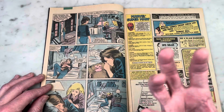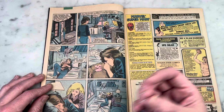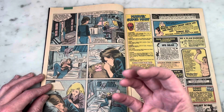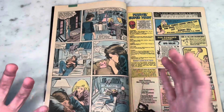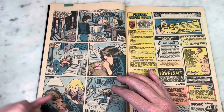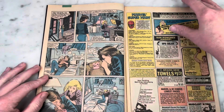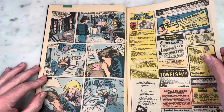And he brings just enough of himself to it, but his real strength is totally enhancing and really bringing out the best of the pencils. He's such a great classic inker, with his brushwork.